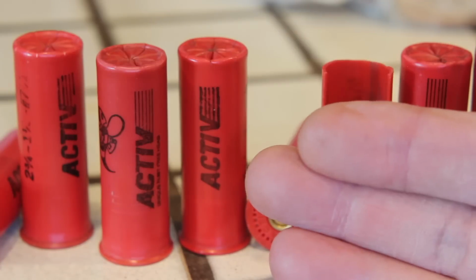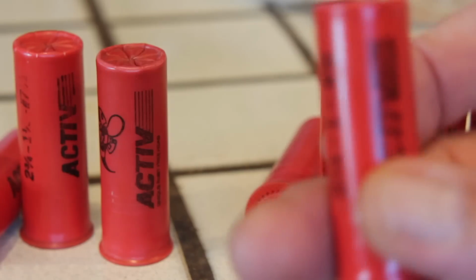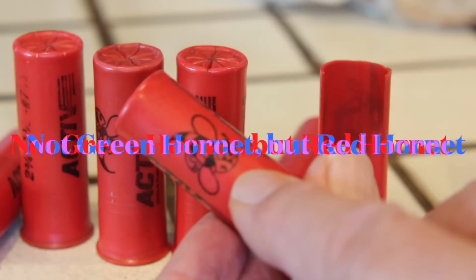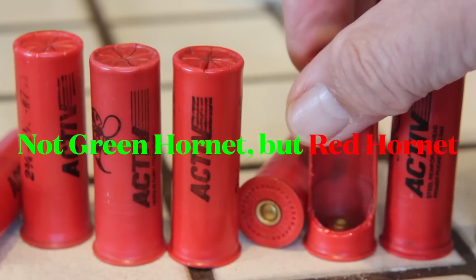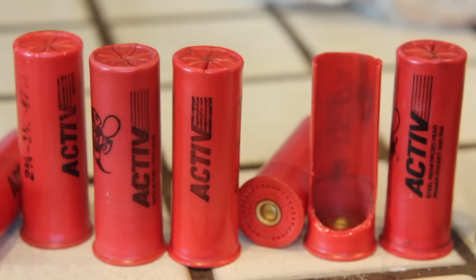But you still might run into some, and these are the Activ shot shells. They are denoted by this little red hornet. That was their logo. In fact, if you got some boxes of Activ shot shells, the box will say Red Hornet on there. Kind of interesting.